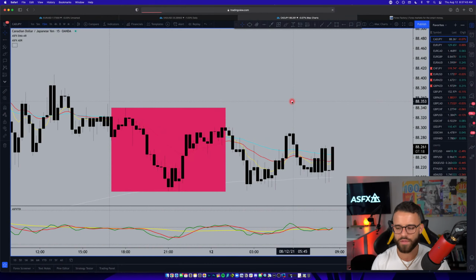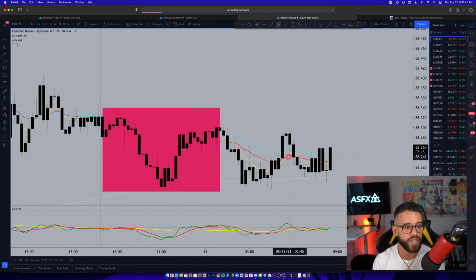So right there, the math says it's not worth it to trade in the Asian range. You'll find more wins, more high probability setups outside the Asian range. So let me show you how you can identify this very clearly. Now, we're going to work through a couple of examples because that's what makes it easy.